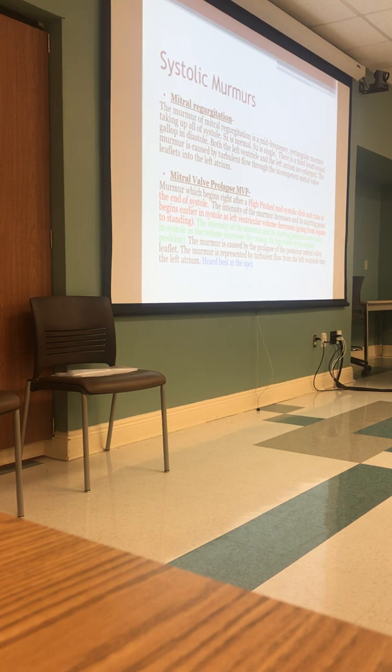Mitral valve prolapse. What I want you to remember, anytime you hear a mid-systolic click, it is a mitral valve prolapse. The only murmur that has a mid-systolic click is a high-pitched mid-systolic click and runs into end of systole. That is mitral valve prolapse. Those are the words I need you to remember: mid-systolic click, mitral valve prolapse. Connect them in your brain.